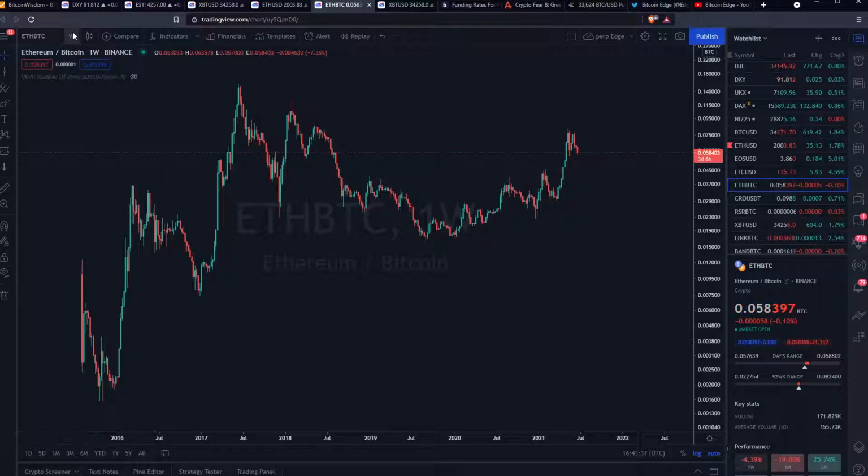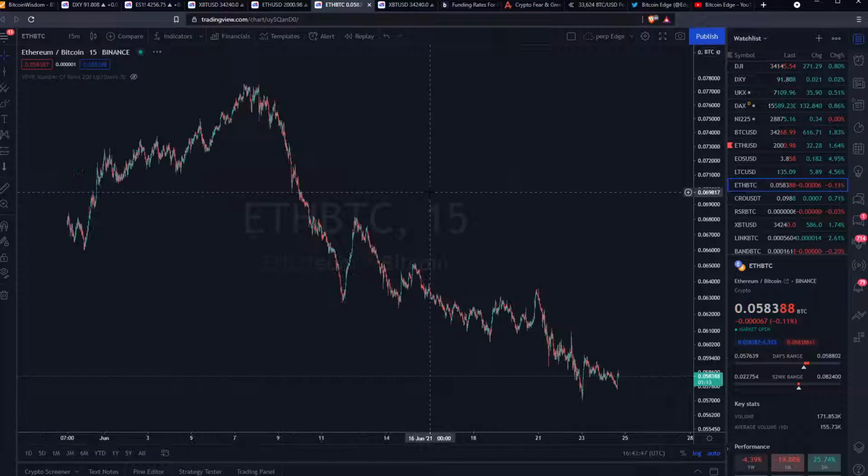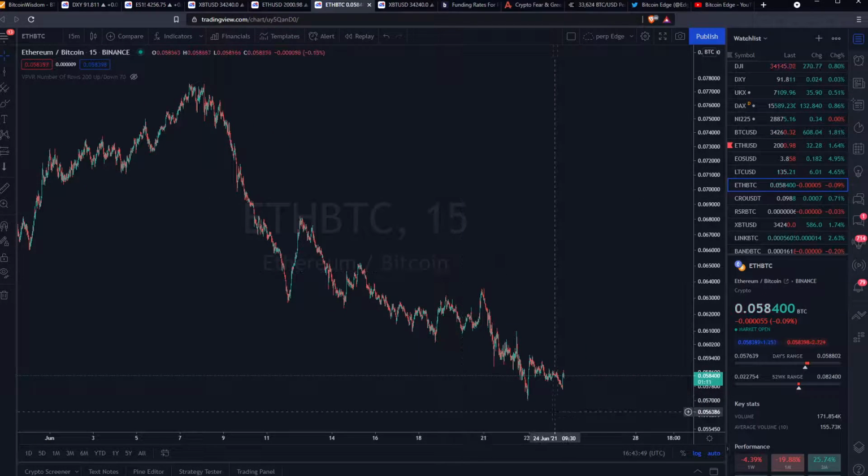Ethereum, BTC on the weekly. We have some support from these closes over here, these ones, this low over here. And let's zoom in a little bit, 15 minute. 15 minute looks okay. Stop at this level or stop over there.